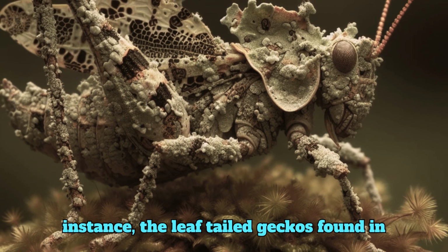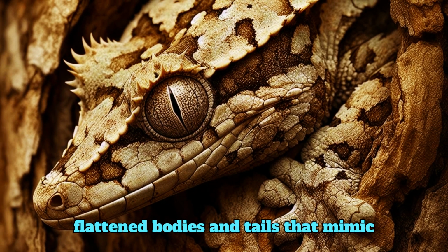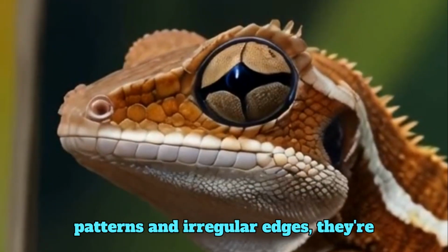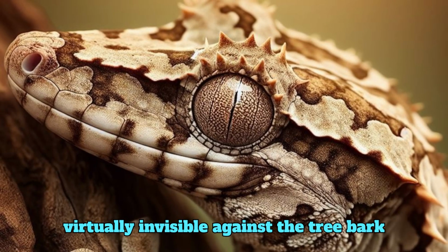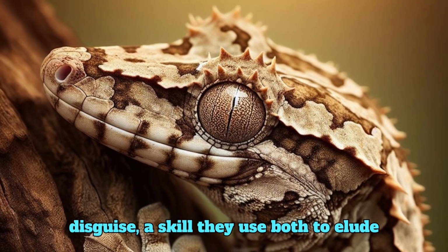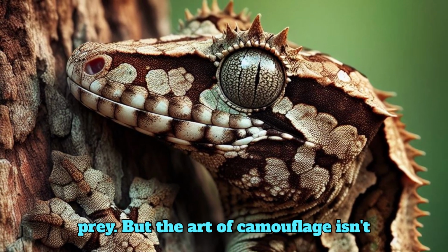Take, for instance, the leaf-tailed geckos found in the far reaches of Madagascar. With their flattened bodies and tails that mimic dead leaves, complete with vein-like patterns and irregular edges, they're virtually invisible against the tree bark they call home. It's a masterclass in disguise, a skill they use both to elude predators and to ambush unsuspecting prey.